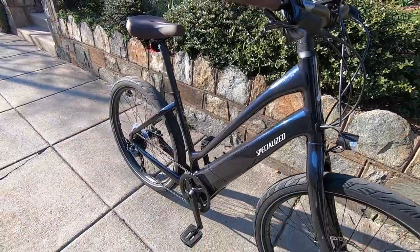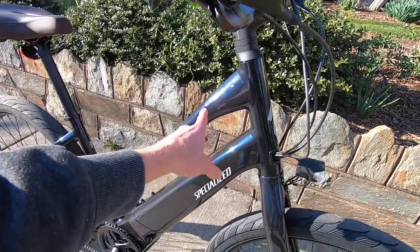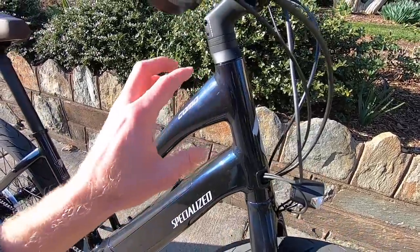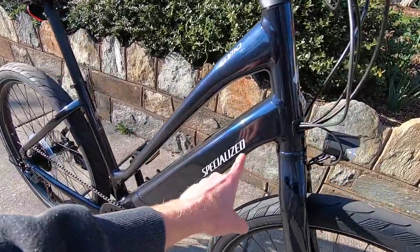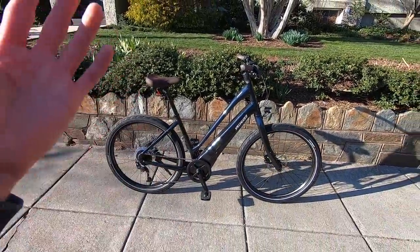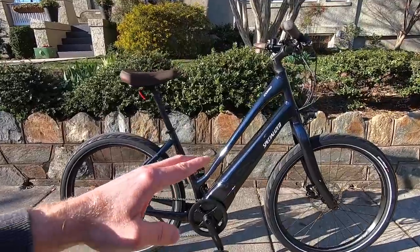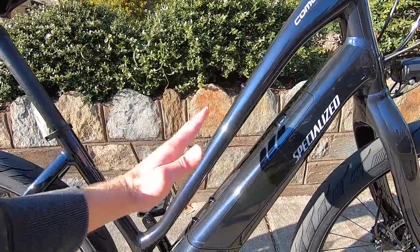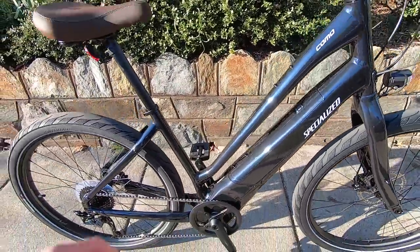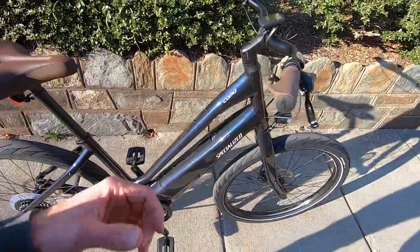They do such a good job with their design team, and even the colors, the paint colors. I forget what this one's called, but it's kind of a metallic dark blue with some black accents and some highlights mixed in. Just awesome. And several colors, 5 frame sizes on this, and 2 frame styles. So right here, this is what I would consider just barely a step through. It's almost mid-step, but it does go pretty low here, and that's just gonna make it a lot easier if you have sensitive knees or hips to step right over the frame to mount it.